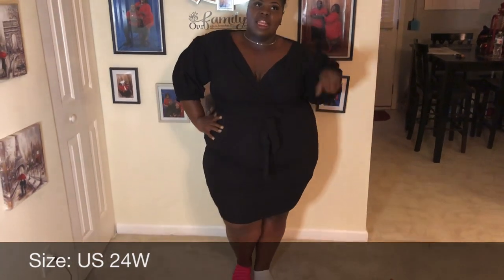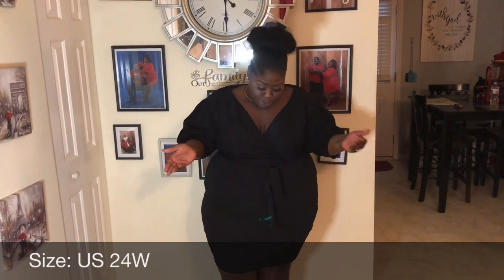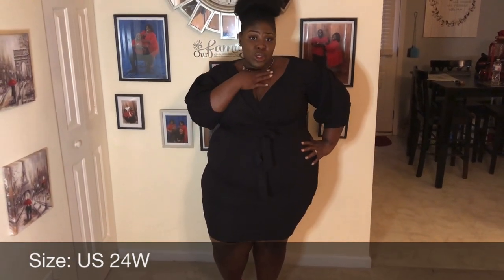So this is dress technically number 4, style number 3. This is super cute. I feel like I could go to dinner. I feel like I could go to a wedding.